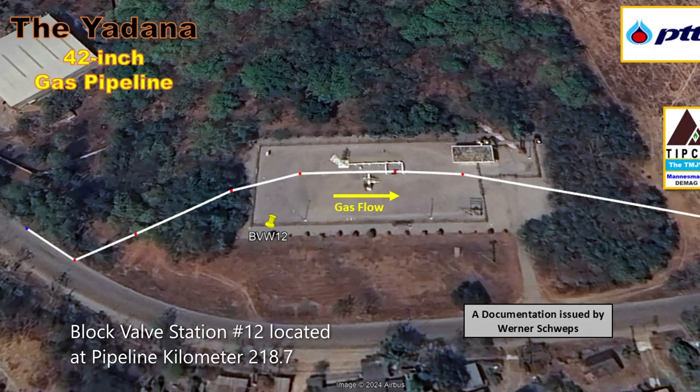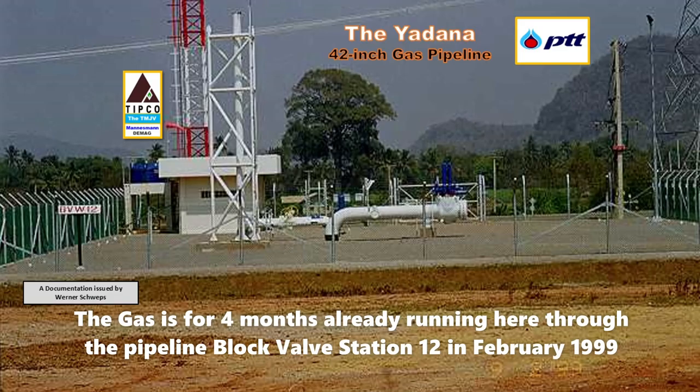Block valve station number 12, located at pipeline kilometer 218.7, is situated at an elevation of 7 meters and has a large plot size. The picture depicts block valve station 12 from February 1999, where gas had been flowing through the pipeline for 4 months that we, the Tasco Mannesmann Joint Venture, have built.